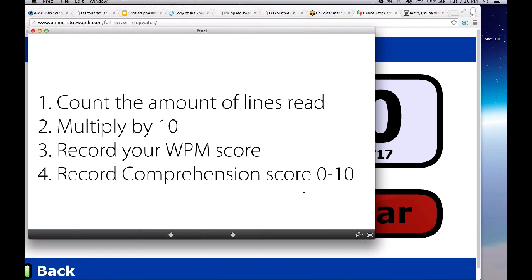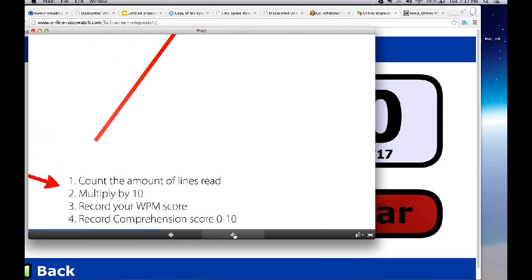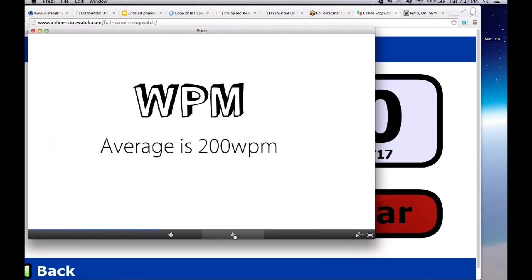If you can, on your phone or your piece of paper, or just pull up a Word document and note it. What we did just now was check our words per minute score, right? Like I said, that's the 10 words per line, the amount of lines you read, and that calculation right there. So the amount of lines you read multiplied by 10, and your comprehension score. Just note that and put that aside. All right, so just note that the average words per minute score is about 200 words per minute.